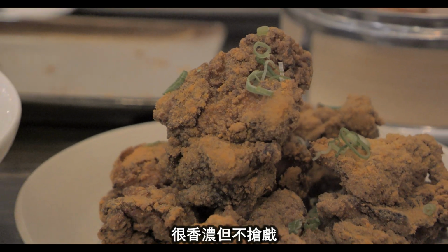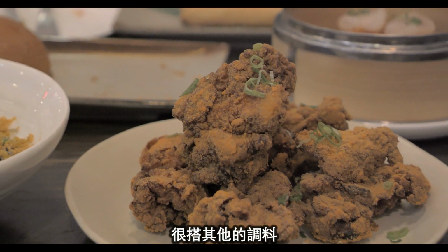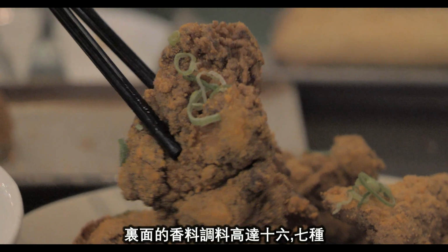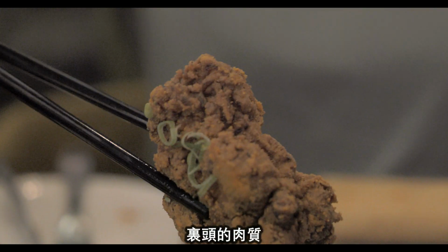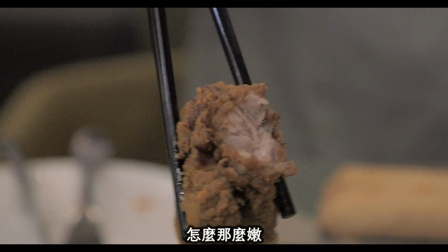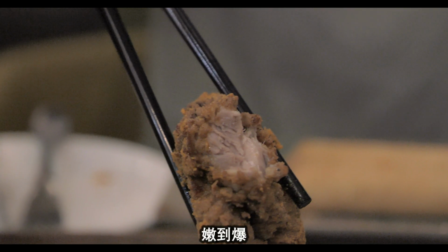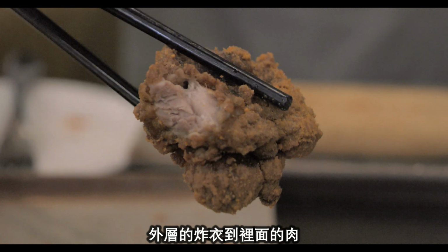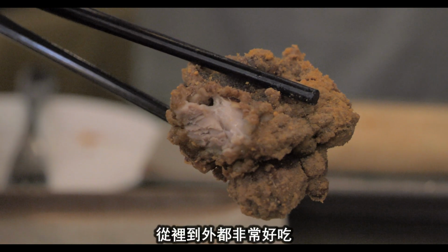Strong, yet not overpowering. The rest of the spices are used to marinate this masterpiece of a fried chicken. This fried chicken has like 16 or 17 different spices. This chicken inside, although you can't really tell, is super tender, trust me. It's crazy tender. There's no separation of the inside tenderness and the outer shell. I mean, it's all totally delicious, all just together.